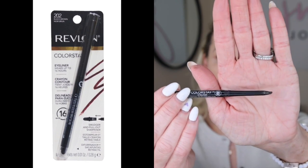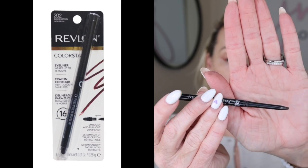So next you'll curl your lashes. If you curl your lashes, I know not everyone does this step. I think it's really important to the look that I'm reaching for, but it does not have to be the look for everyone. And then we're gonna grab a little bit of eyeliner. This is the Revlon Color Stay. And I like this one because it has this smudge brush at the end.